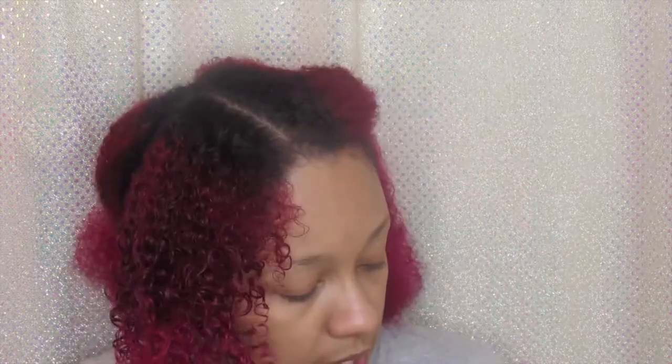Okay. And also, when I do a wash and go, I use a hair oil. One of my favorite hair oils that I've been using is this Corkscrew Curls Red Velvet Hair Oil. It's kind of a thick oil, because we have fine hair like in here.